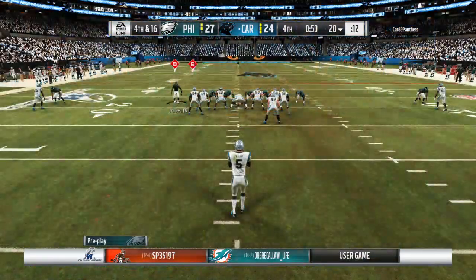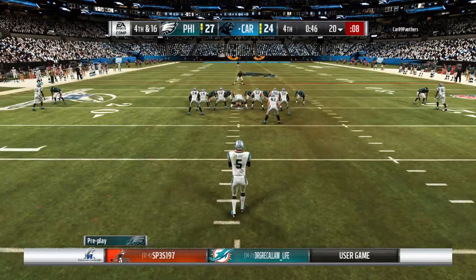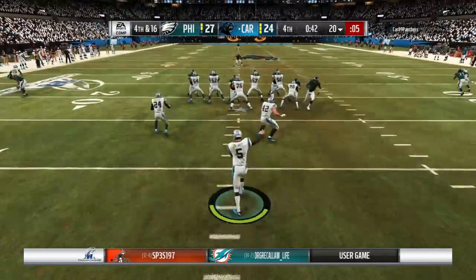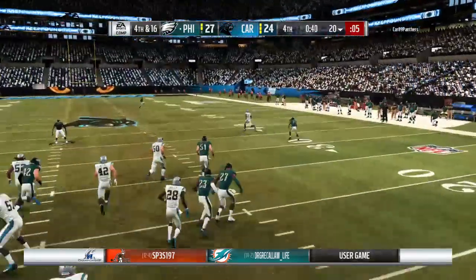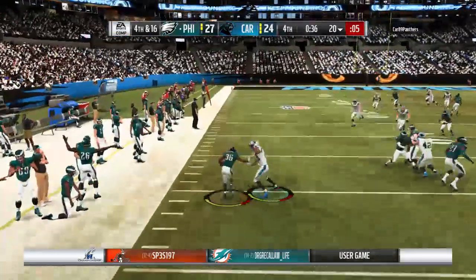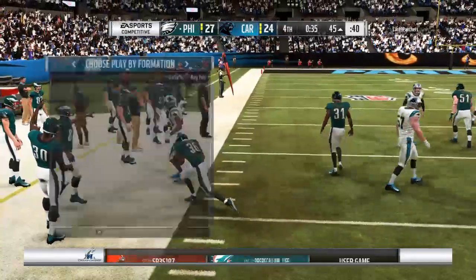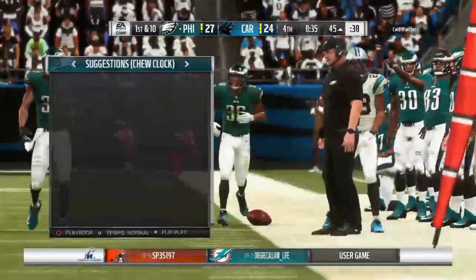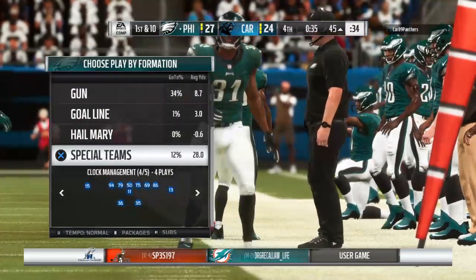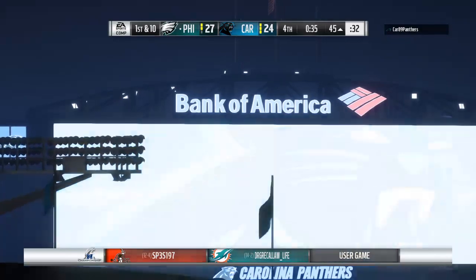Here's Michael Pilardi now as the drive goes backwards, so he's on to punt it away. And taken at the 46. 33 yards is the distance on the punt there. And the Eagles will have great starting field position here as they take over. Philadelphia getting set to take the field. They have the 3-point lead.